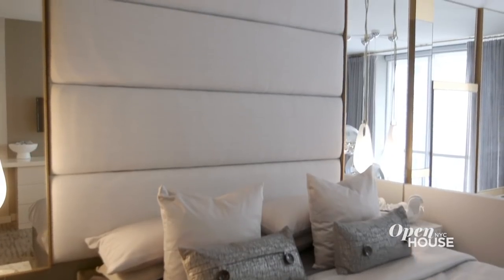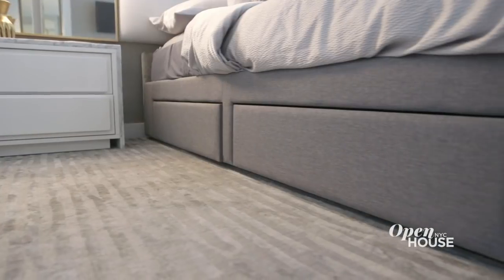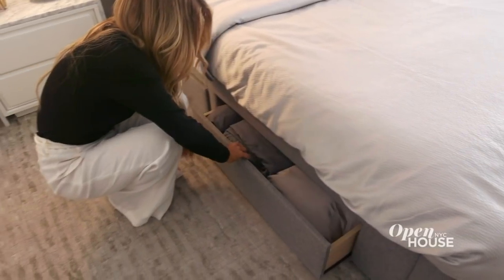I paneled the headboard and flanked the bed with mirrors. This adds that regal touch of luxury that your bedroom should always have. Oh, and if you can, get a bed with storage underneath. It always comes in handy.